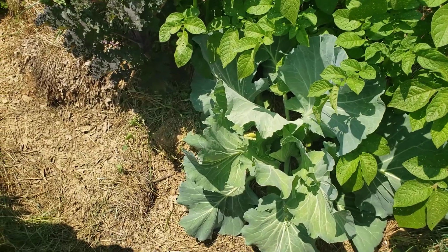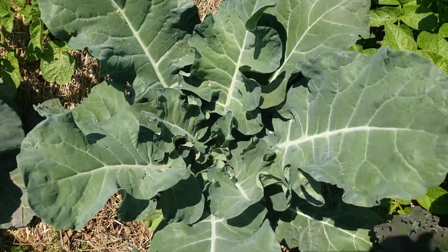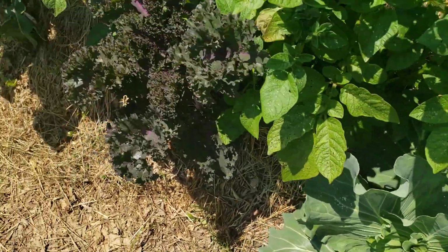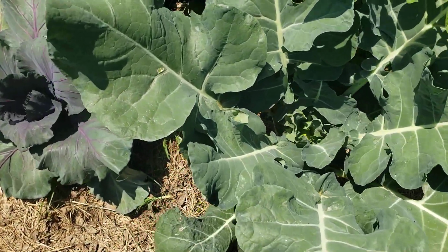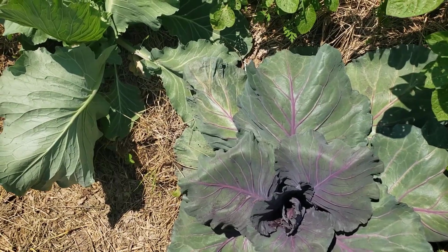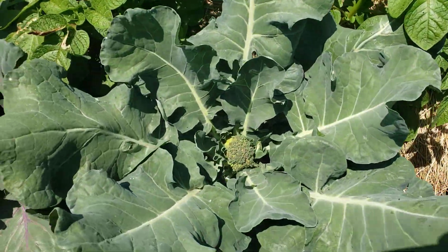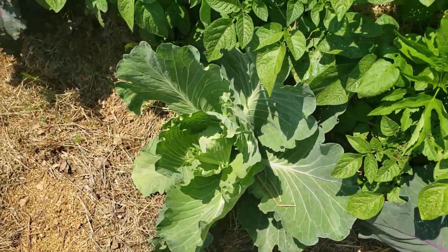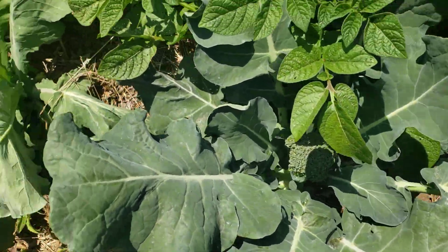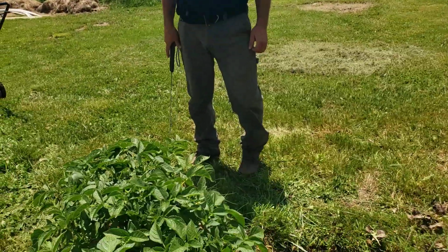So I just wanted to show you how they're doing. We've got cabbage coming, some beautiful purple kale that's totally harvestable, some broccoli, purple cabbage, more purple kale, more broccoli coming up. Everything is really coming in great. And these will be ready to harvest before our potatoes are. Sean's just trimming the rest of the edges, right, babe? A little chop and drop.